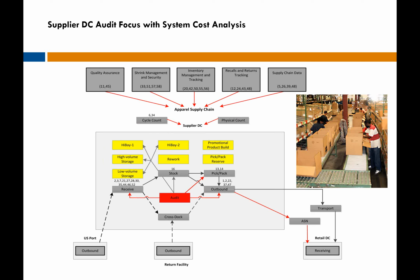There's lots of different things that happen in that retail store, from receiving to stocking to pick pack and so on and so forth. What we found is we integrate RFID into that process, and all those little numbers you see by those boxes are a different type of RFID we can use. We can make some pretty significant improvements in how those distribution centers operate.